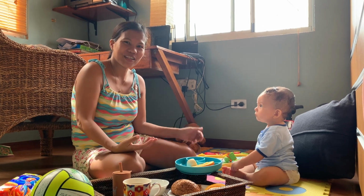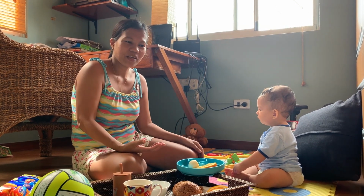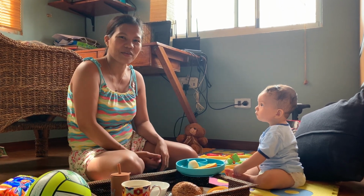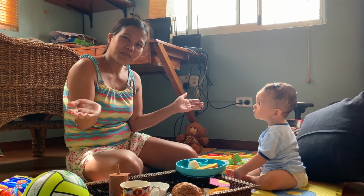Messy because we have the renovation in the house. So this is the room of Liam. Actually, for the time being, it's a playroom, and we are having breakfast also here because our kitchen is very messy, and they're working downstairs, and it's very dusty. So let's have breakfast, guys.